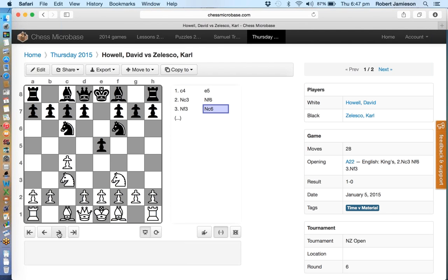Okay, what would you do now, waifu? D3. Pawn to d3 again? That's an okay move. The Grandmaster does a different move. He does pawn to g3. So he's wanting to fianchetto his bishop on g2, which is the longest diagonal on the board and a pretty good spot for the bishop. Okay, let's see what Carl does in reply.